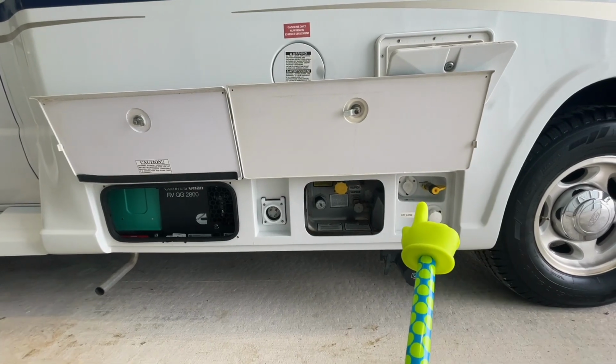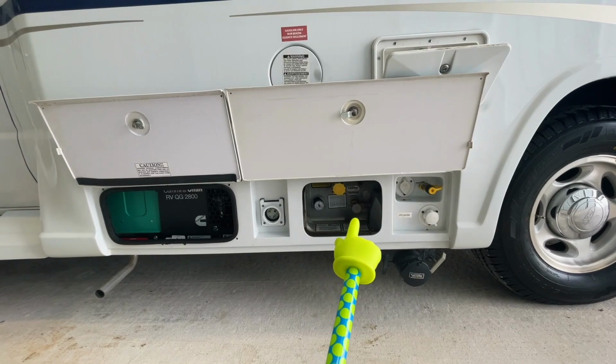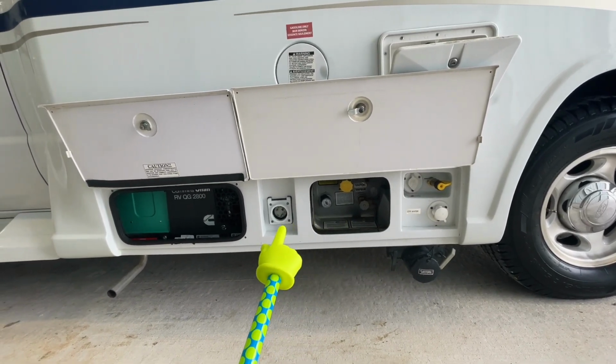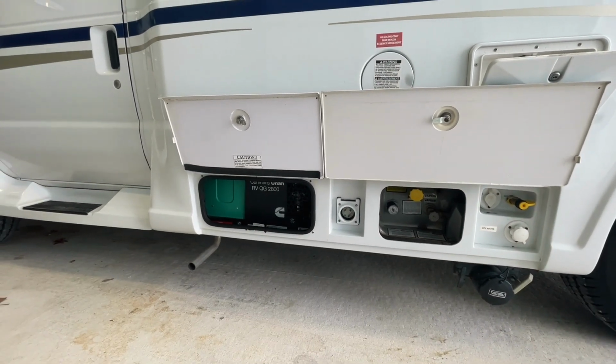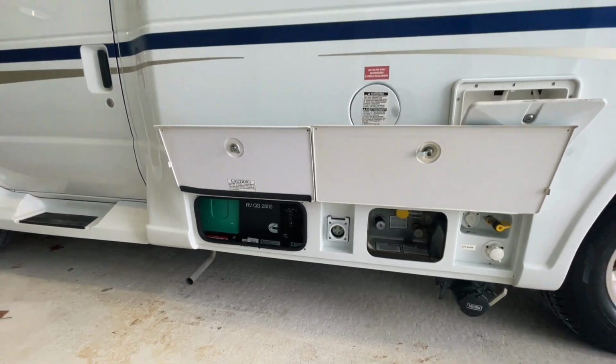We've got a connection here for a propane hookup. We've also got cable TV there. We've got your propane tank right here with an on-off valve as well as a gauge. We've got the plug for the shore power, and we've also got your Onan 2800 generator that has a little over 8 hours and has a fresh service and oil change by our certified Onan technicians.